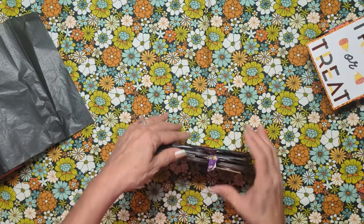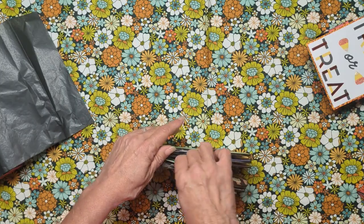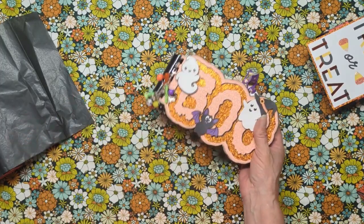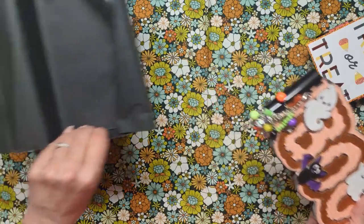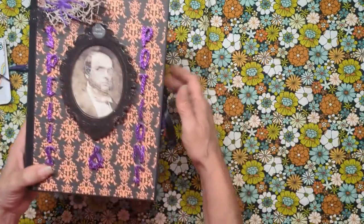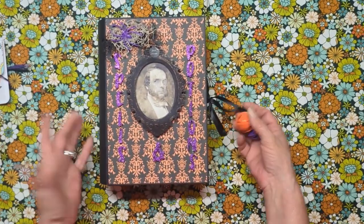I like to make scrapbook albums, but I don't like junking them all up with stuff. I like the paper to talk for itself and leave room to actually put stuff in it. So I made her that. Then I have this handmade item, and I made this book.